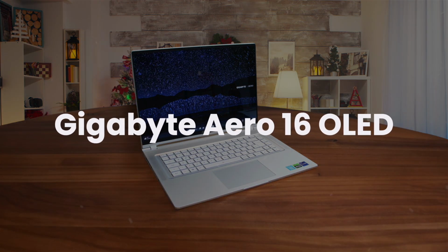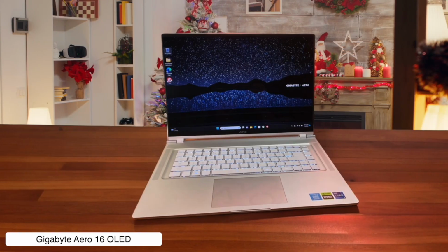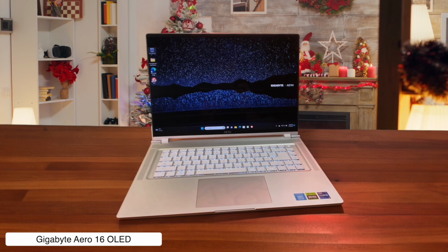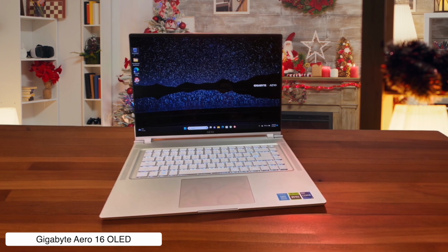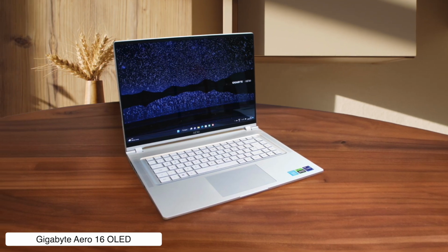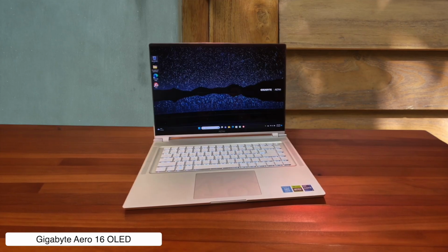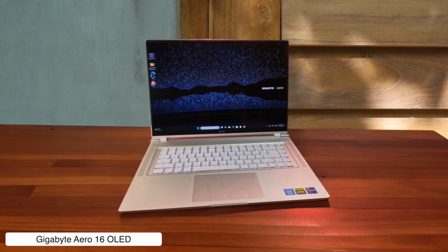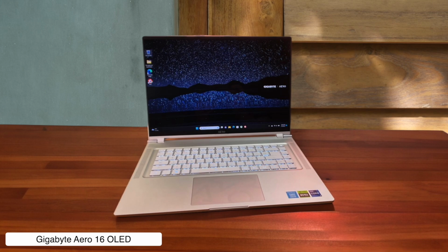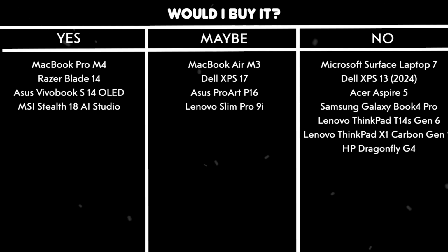Gigabyte Aero 16 OLED. This laptop comes with a stunning 4K OLED display that's factory calibrated, perfect for checking if your materials look right. The RTX 4070 paired with the Core i9 makes it a solid performer for rendering, though the 60Hz refresh rate feels like it's stuck in 2010. The battery life is pretty terrible thanks to that power-hungry OLED screen, but hey, at least your renders will look beautiful while you're searching for a power outlet. Would I buy it? Maybe. Great display and decent performance, but the refresh rate limitation might drive you crazy during long modeling sessions.